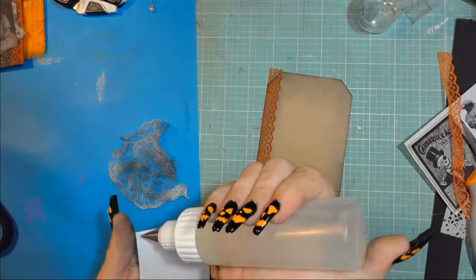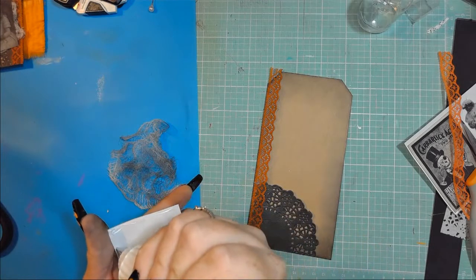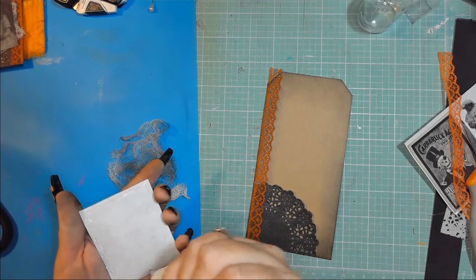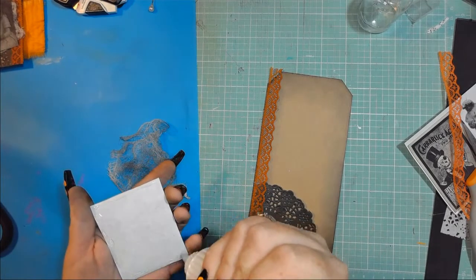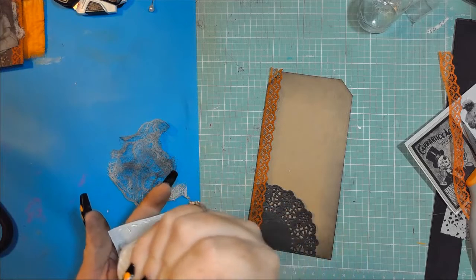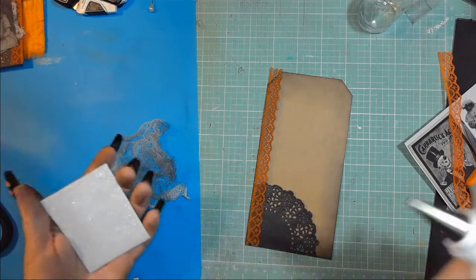I'm not going to use my tacky glue. That's all ooey gooey and will get all over the place because I just don't feel like dealing with it.